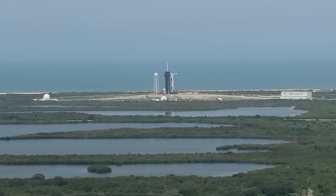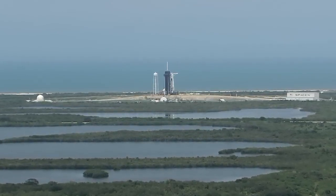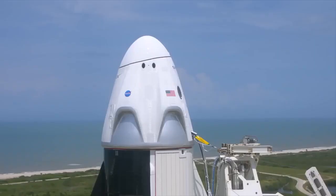Copy. Bob, Doug, on behalf of the entire SpaceX team, it's been a huge honor to help you get ready for today's historic mission. Know that we're with you, have an amazing flight, and enjoy those views of our beautiful planet. Thanks, Jay. It is absolutely our honor to be part of this huge effort to get the United States back in the launch business. We'll talk to you from orbit. Thank you. Copy all. Thanks for those words.